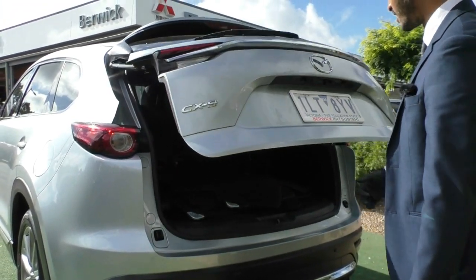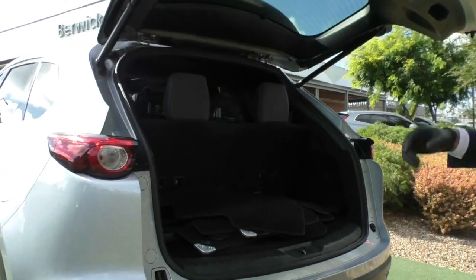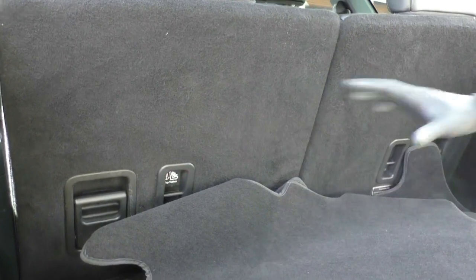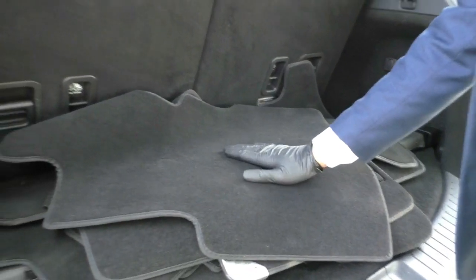Alright, now taking a look inside the tailgate, as you can see, it is an automatic tailgate, so you do just press the button there. It will open up for you. Very nice and comfortable. And taking a look in the back, pay attention to how well it has been preserved and protected. The carpet lining is very clean and neat. We do have the carpet mats in the back here that have just been for a detail and a clean.